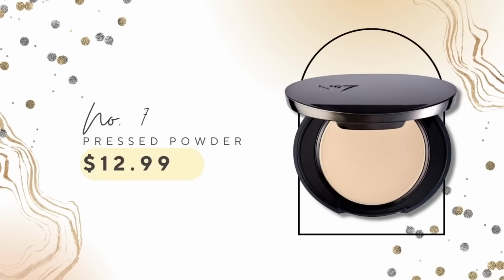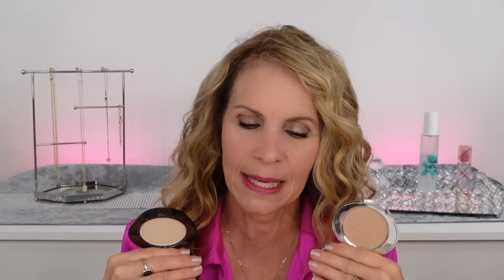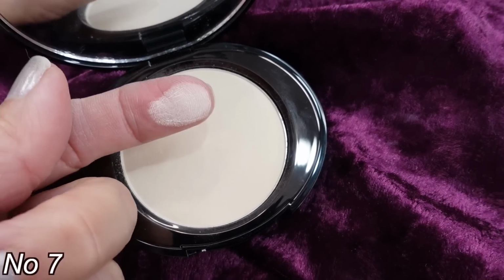This is called their Perfect Light pressed powder. Now you'll notice right away such a difference in the shades, because as I told you, I couldn't get this in translucent. They're either always sold out when I'm trying to order it, or I couldn't even find it in the store when they used to carry it. It was just always gone. So I bought light medium. Now in this powder, I had no trouble finding translucent.